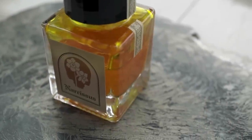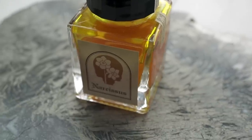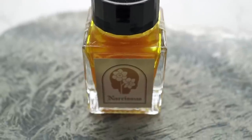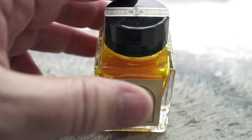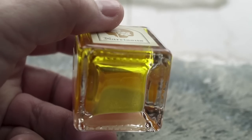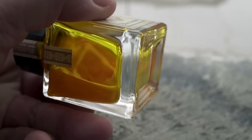Tooth Glass Studio has a line of ink called Poison, and this color is Narcissus. It's a glass pen only ink. Tooth Glass Studio makes beautiful glass pens. And yes, I put it in a Pilot Parallel 6.0 for 7 weeks and it worked out just fine. But stick to glass pens or perhaps dip pens for this ink.